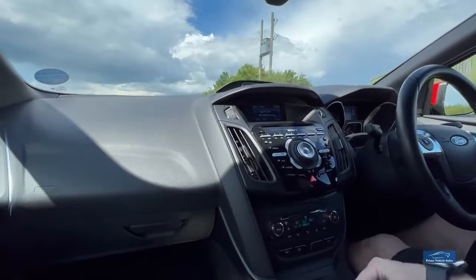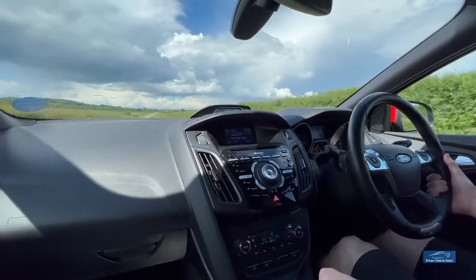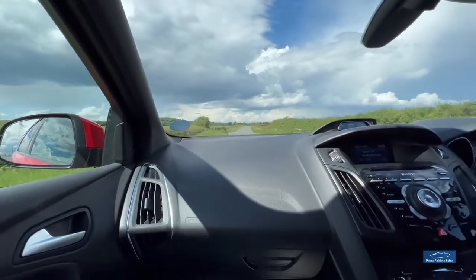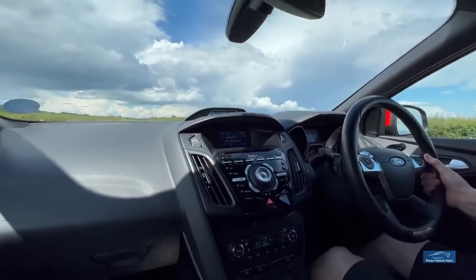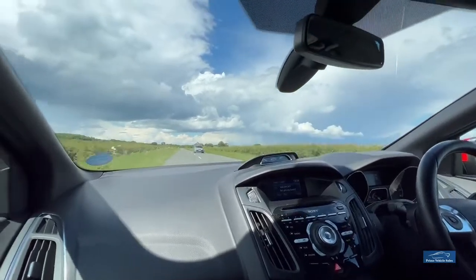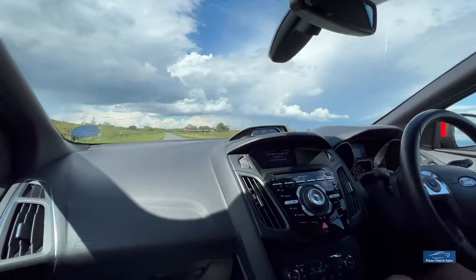Just giving it a little run up the road to see how it drives. It's an absolute belter, this car, I'll say that now. It's a really, really good car. Drives really well, looks fantastic. There are no warning lights up on the dash. It is a phenomenal little car.